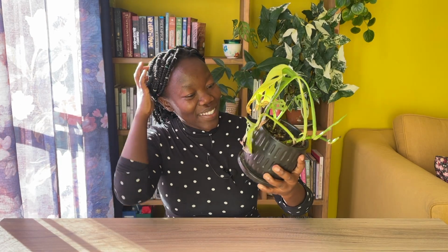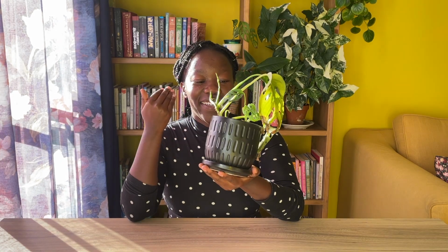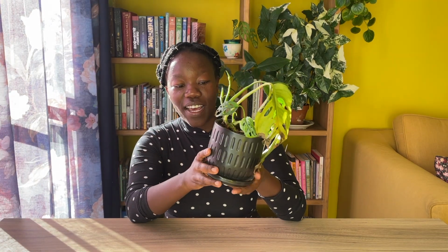It's not doing the best. But this planter, oh my goodness. I love this planter. I love the detailing, the little etch marks on it. I don't like that the plant and saucer are combined.